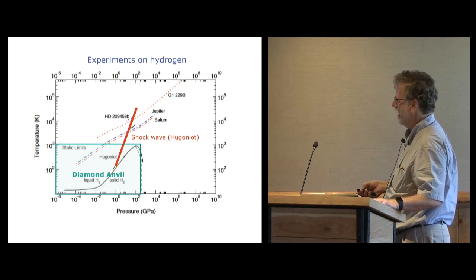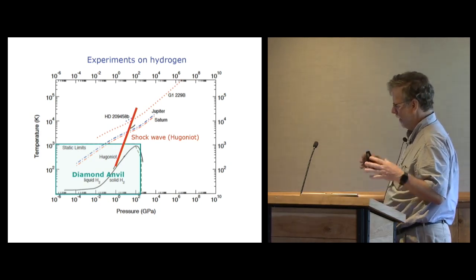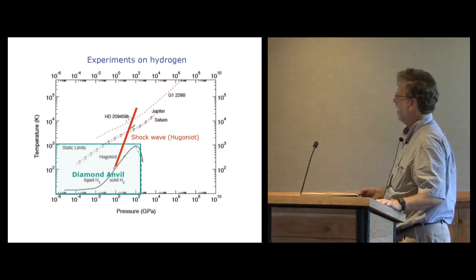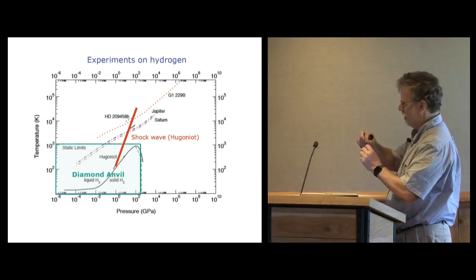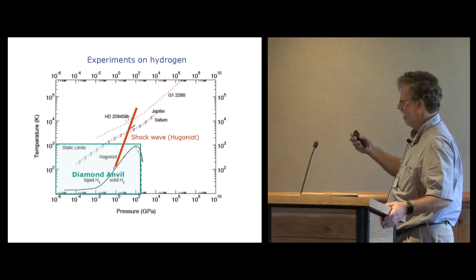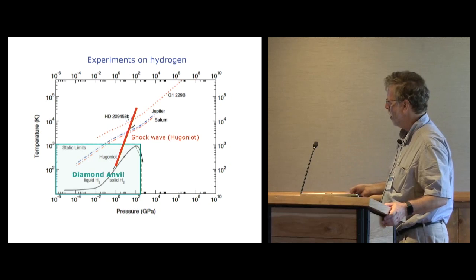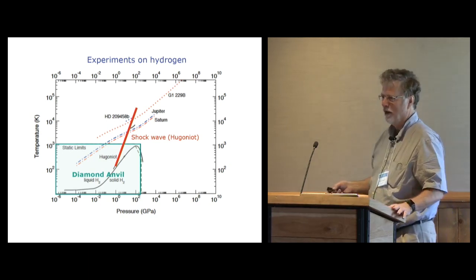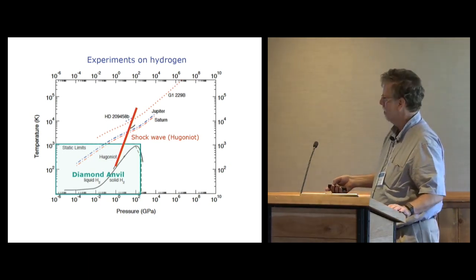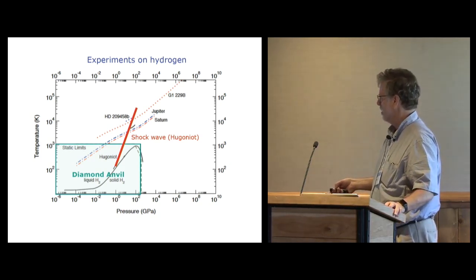But here is the experimental access to the phase diagram. There's a very innovative technique called diamond anvil cells, where they can take two diamonds and a small apparatus and get up to more than 1 million atmospheres pressure. But eventually the diamonds do break. And they also break if you heat them up, so to get above 1,000 degrees becomes difficult. Of course, experimentalists are clever and they can get a little bit further.